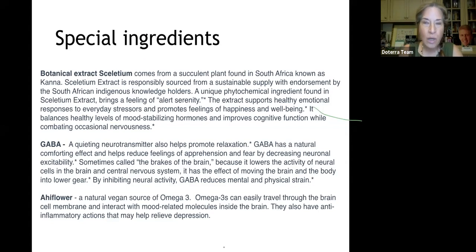So for all of you who are thinking, oh my gosh, is this going to put me to sleep? No, you're going to be able to feel more calm. The extract supports healthy emotional responses to everyday stressors and promotes feelings of happiness and well-being. It balances healthy levels of mood, stabilizing hormones, and improves cognitive function while combating occasional nervousness.